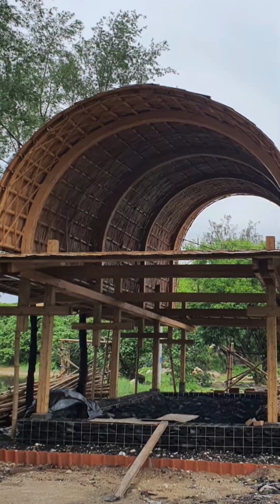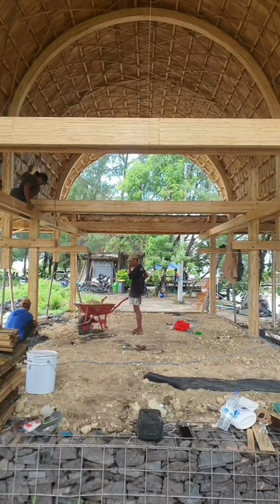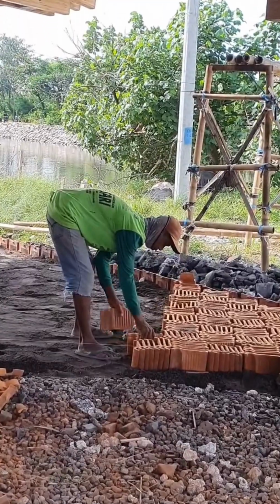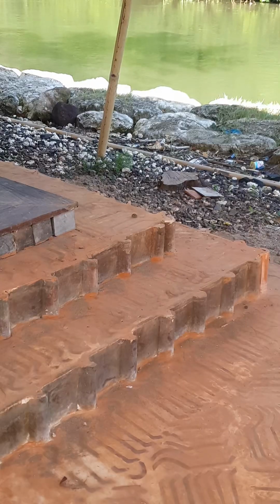That was a free resource, and we used it to make gabion walls to raise the base of the building up off the ground. We were also making use of a lime-based plaster for the floor and recycled tiles from building projects that were locally sourced. And so we were using all the recycled tiles for the floor and the steps as well.